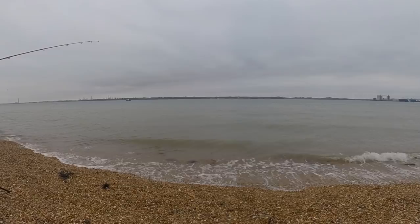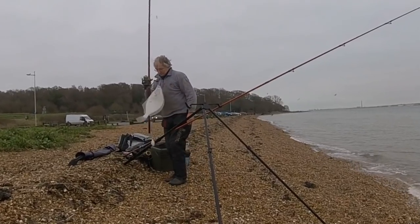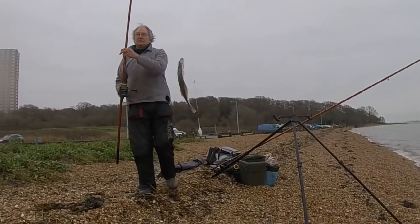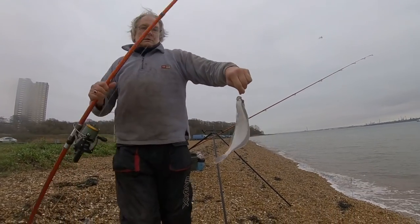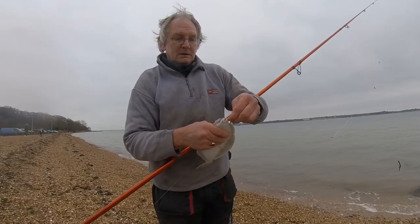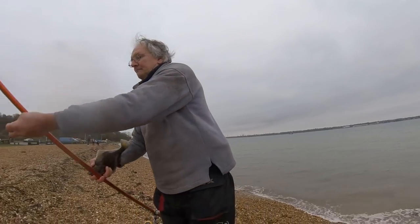So, success. A decent flounder on the middle snood. It's well over a pound and in lovely condition. Since I didn't leave a bite to develop, it's also hooked in the mouth, which makes it much easier to unhook and return unharmed.